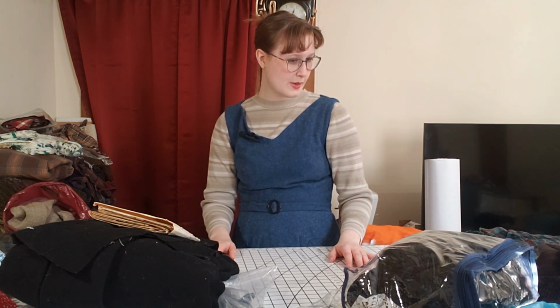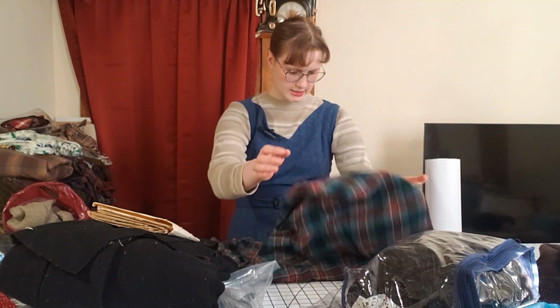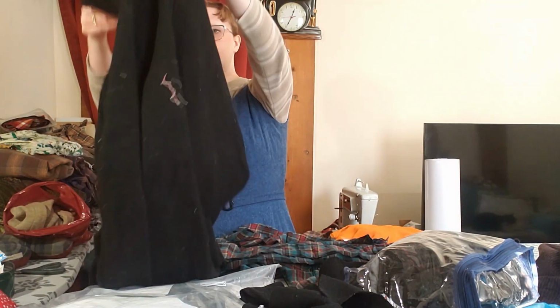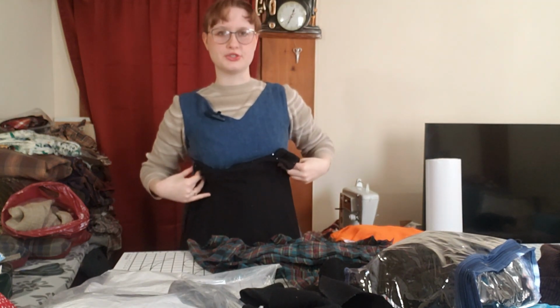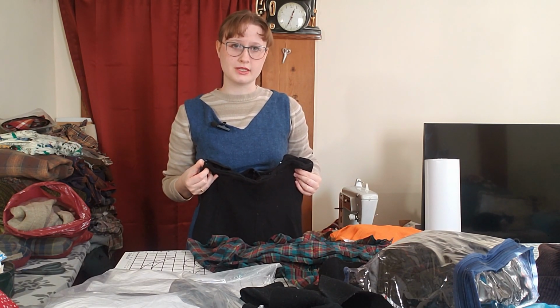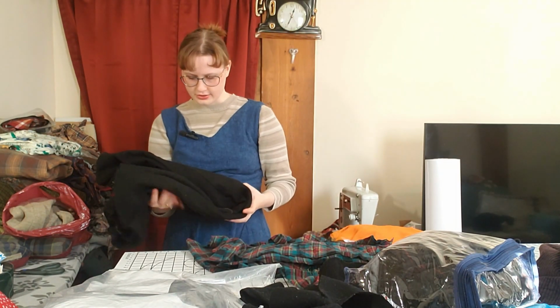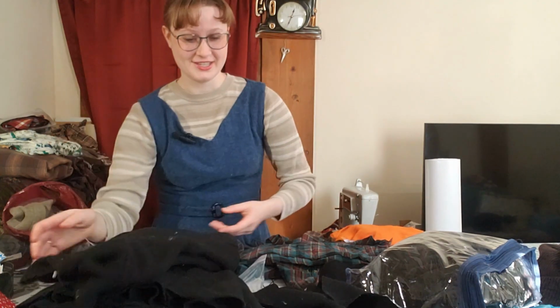I think the next one would either be this dress that I started freshman year of college and never finished, or this jumper dress. It's like one of those little overall dresses that go to here and have the little straps. I think I started that whenever I was on Christmas break for college. And then I just proceeded to take it back to college for the next 2.5 years. And it's collected a bunch of dust and dirt and stuff.